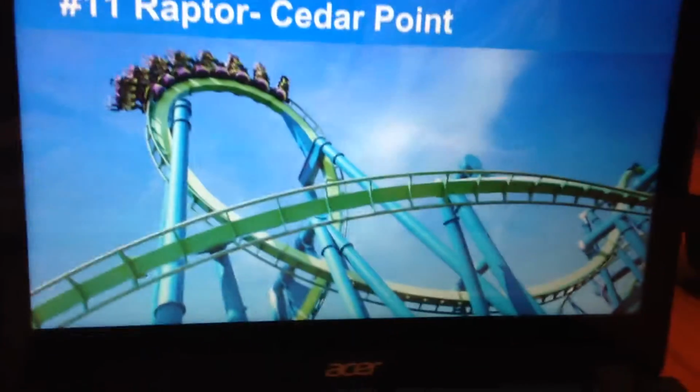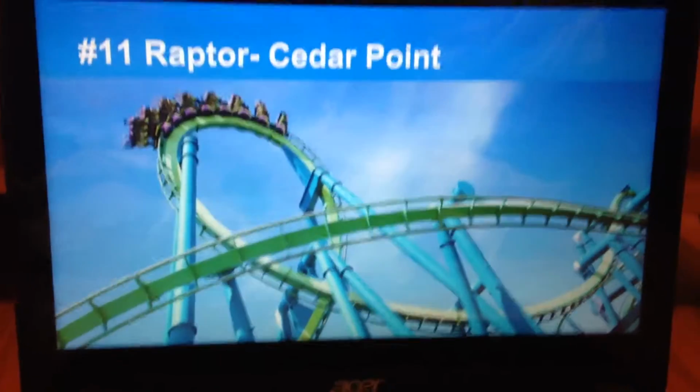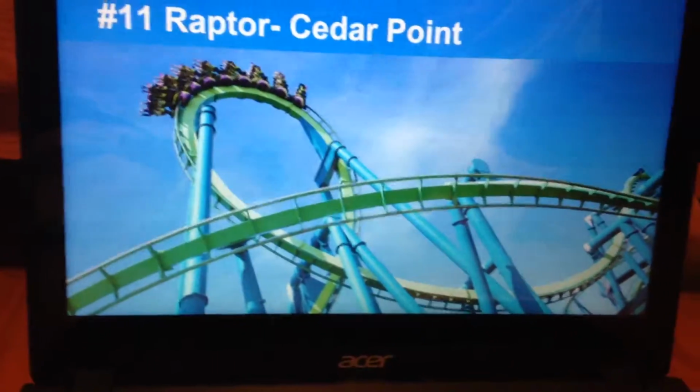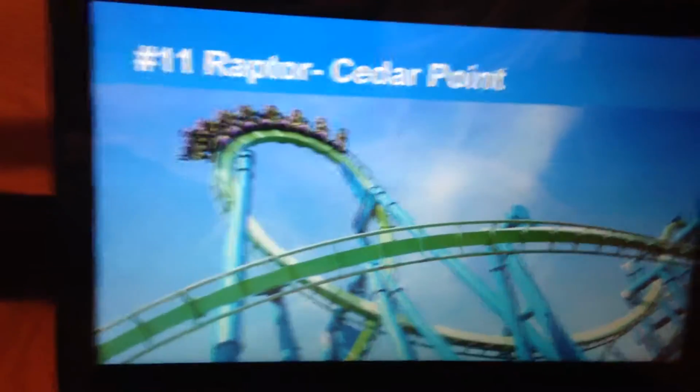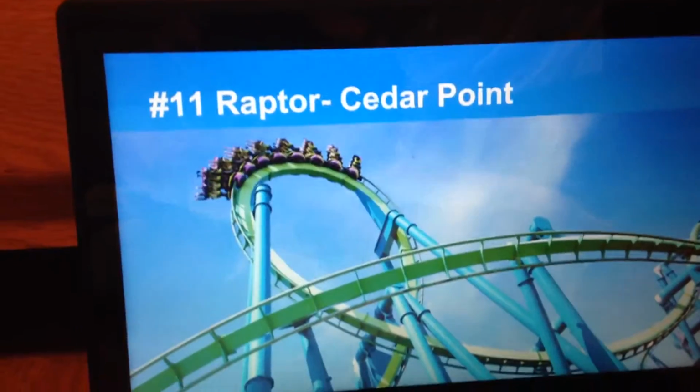Number 11 is Raptor at Cedar Point. This is the same way with Batman the Ride. This ride is not a clone like Batman the Ride, but it's very intense, it's compact, it has some crazy inversions, but not the smoothest Cobra roll. But this ride is very intense.